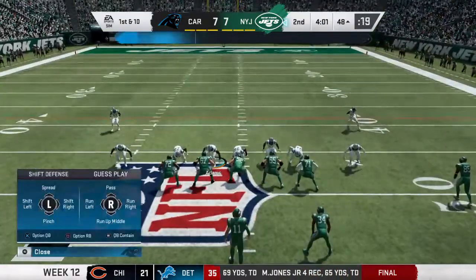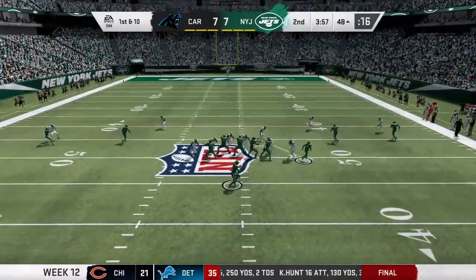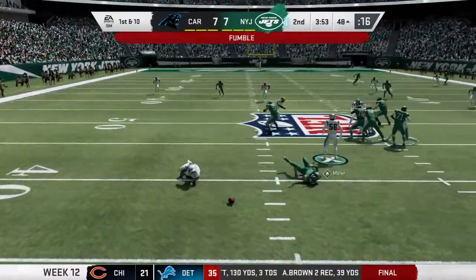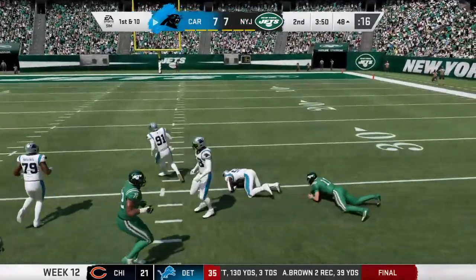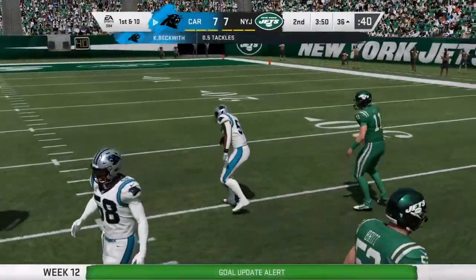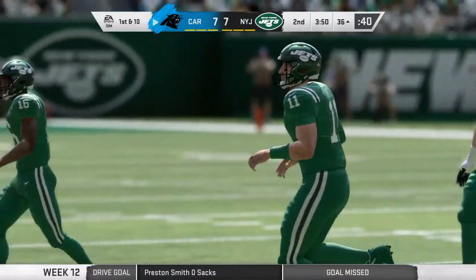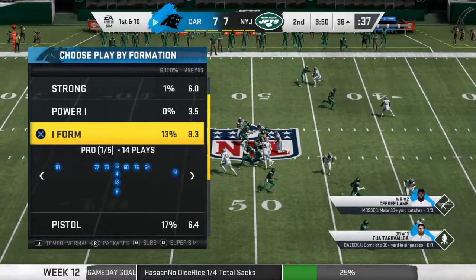So from Panther territory now, it's 1st and 10 at the 48-yard line. Throwing now is Wentz. Nowhere to go here. He lost the football. And it's picked up by the Panthers. And they take possession of the football and have it at the 36-yard line. So the defense there, opportunistic. It's nice to give them credit, isn't it?